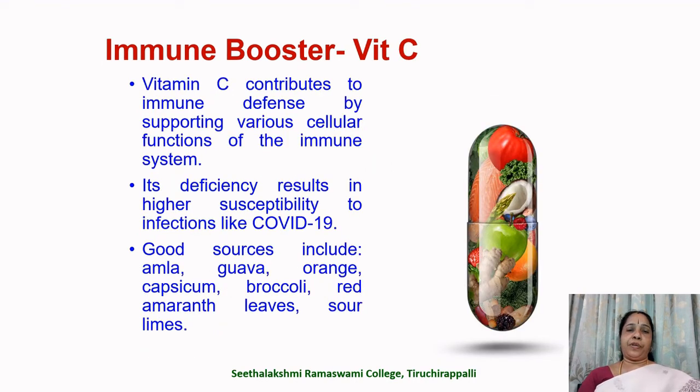Vitamin C contributes to the immune defense by supporting various cellular functions of the immune system. Its deficiency results in higher susceptibility to infections like COVID-19. RDA for vitamin C for the adult is 40 milligrams. Good sources include amla, guava, orange, capsicum, broccoli, red amaranth, and also lime.